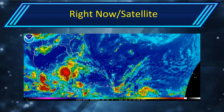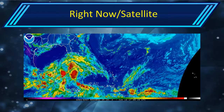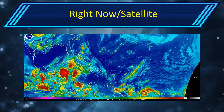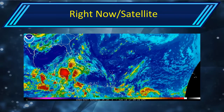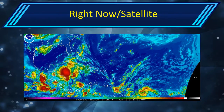Alright, let's get right into it. You can see the two invests that I was talking about in the first update. The first one near the Yucatan Peninsula is really blowing up. That's going to become tropical, with a 90% chance by the Hurricane Center. Then you can see the other one isn't looking so good and has a lower chance of developing.